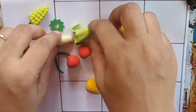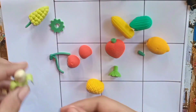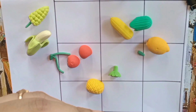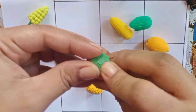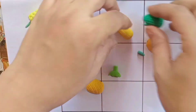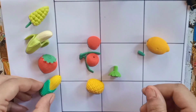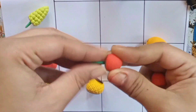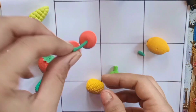Grapes. Banana. And this is strawberry. No. You enjoy it, kids? Corn. Yeah. Cherries.